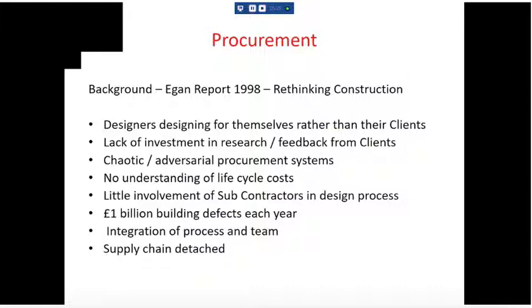So there's this thing called the Egan report, which you do really need to spend 5 minutes genning up on in readiness for the exam, because it has directed what's going on since. And if you're wondering why on earth have we got all these design build projects kicking around, why has the contractor been given such power, how come the architect has lost their position? Well, it all starts here in 1998 with the Egan report. And basically what the government did was they got this guy who knew everything about industry.